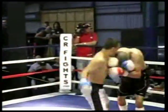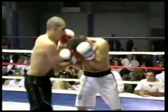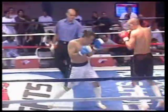Montero getting caught by a little bit of everything right now. Uppercuts seem to have landed very well. Overhand right from Vilabua landed well. And looks like he might be bleeding a little bit from his nose already. We'll take a look at that. Montero getting hit. He's the one that looks like he's breathing a little bit heavier right now, too.